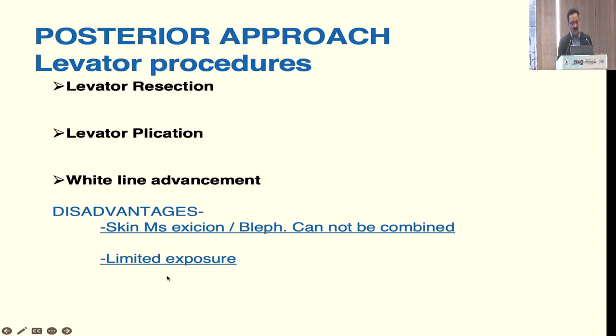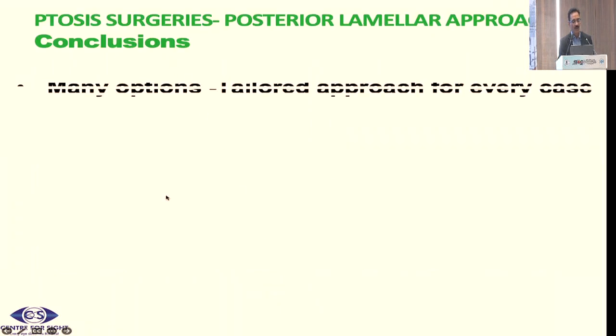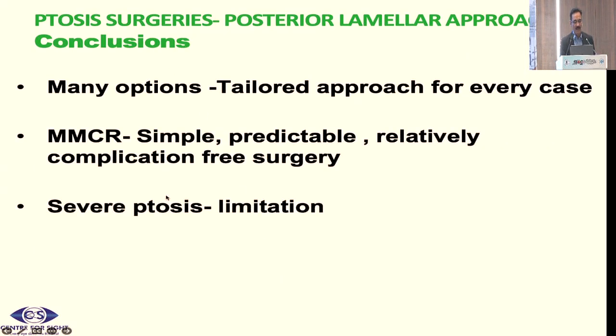Also, in severe cases, you get some amount of limited exposure in comparison to skin surgery, but still you can reach up to Whitnall's ligament from the posterior approach also. So this is not a big problem, but this is a major disadvantage. So this is posterior approach levator surgery. So to conclude, there are many posterior lamellar options also for ptosis surgery, but MMCR stands out. It's a simple, predictable, relatively complication-free surgery, though it cannot be done in severe ptosis.